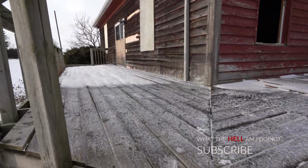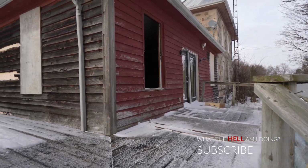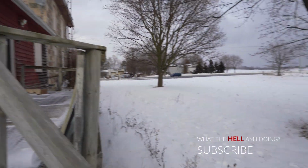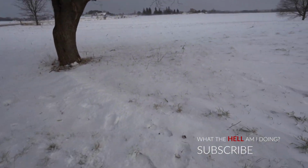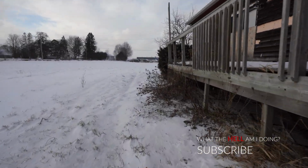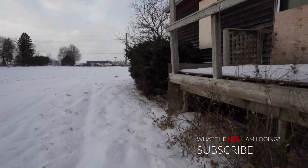Oh yeah, you got lots of space here. You could have had guests, you could have had big barbecues and parties. Definitely a good deck to have a happening situation going on. What do you think? You think you guys are gonna enjoy this explore? I think it's gonna be a good one. I think you guys are gonna really, really like this place. I'm excited to get inside.